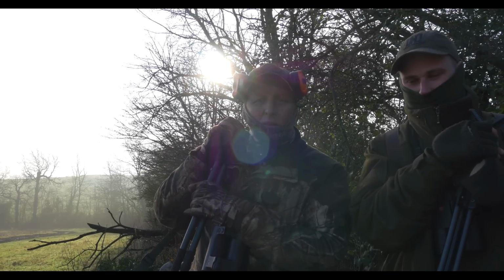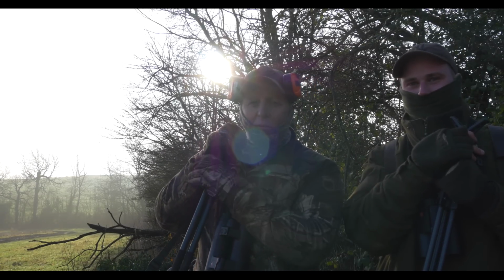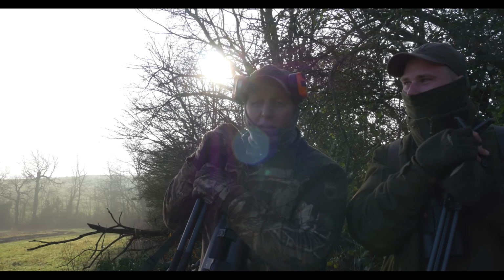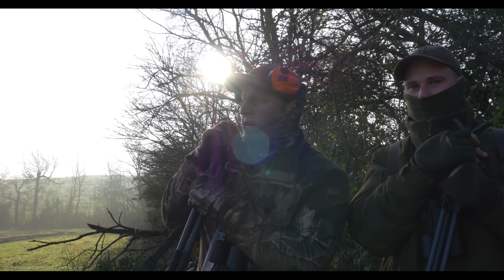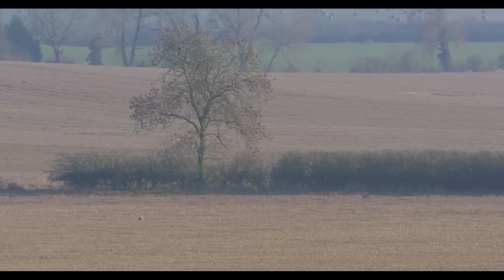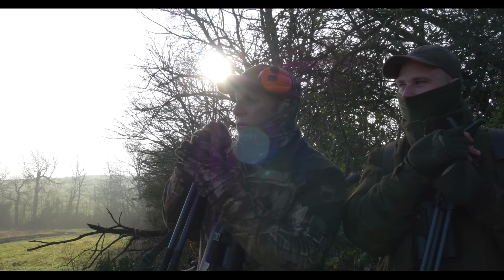As I said earlier, we're down in Aylesbury with my mate Sam, who's guiding me today, which is really nice for me, because it's always me guiding somebody. So I'm here to learn about this fascinating deer, the Chinese water deer. We've already just walked a few hundred yards, and we're looking out onto a stubble field, and we've already seen 6 or 7.